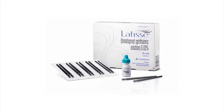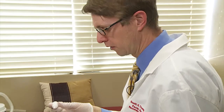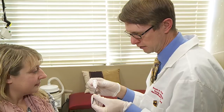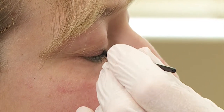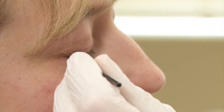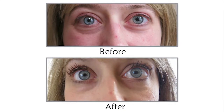All right. Dr. Thompson, Latisse, everyone is talking about it. What is it and how does it work? Latisse is a medication that was originally developed for patients with glaucoma for treating the increased pressure in the eye. And the eye doctors that were prescribing this medication noticed that it made the eyelashes grow, and nobody expected that. And that's kind of where it developed into something, wow, is this something we can use to help people have longer eyelashes? We're looking at some before and after shots up on the screen now.